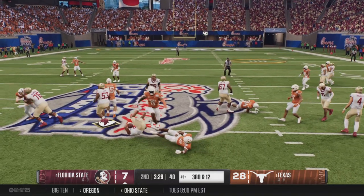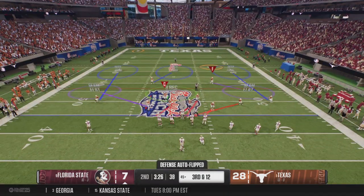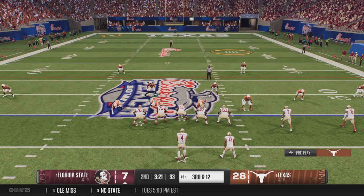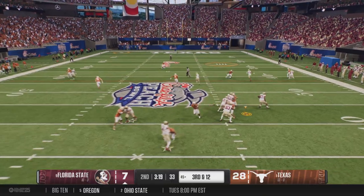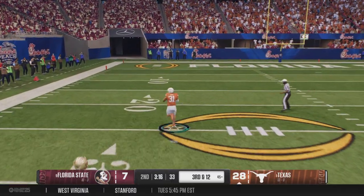Shotgun formation. Here's an inside give. They'll stop him behind the line for a loss of 1. Challenging spot for the offense. It's third down and long from the 45. Dropping back. Looking to throw for the first down. And it's intercepted. They read the screen perfectly.